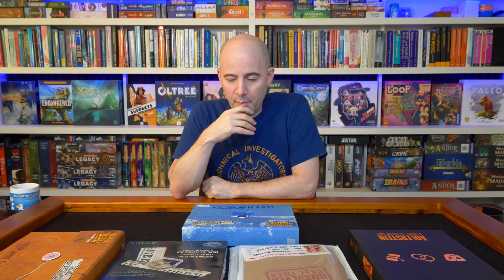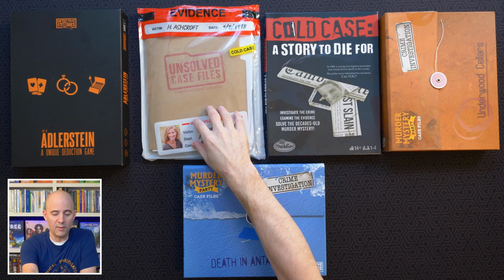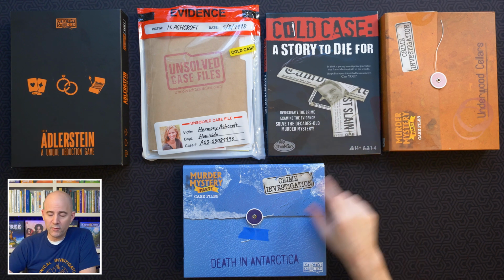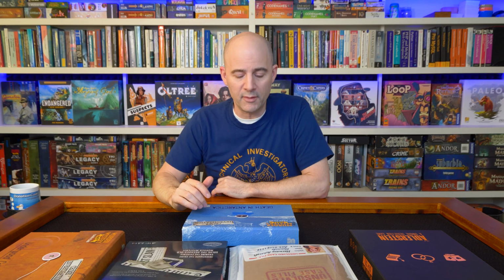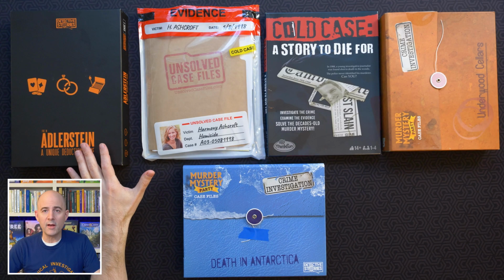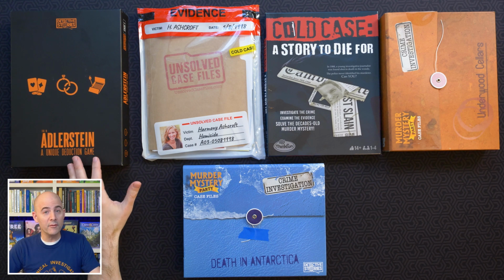You can see Amazon packed with these games, and there's a lot of them in the same series. This series, Unsolved Case Files, seems to be the largest collection of games. There's probably 10 different games in this series. Cold Case Files has a couple of them. Murder Mystery Party maybe rivals Unsolved Case Files for having a whole bunch of maybe 6 or 7 different cases. And then there's this other one that's created by a German company called IdVenture. There's like 4 games in this series, some of which, confusingly, were licensed by Murder Mystery Party. So we'll talk about that.